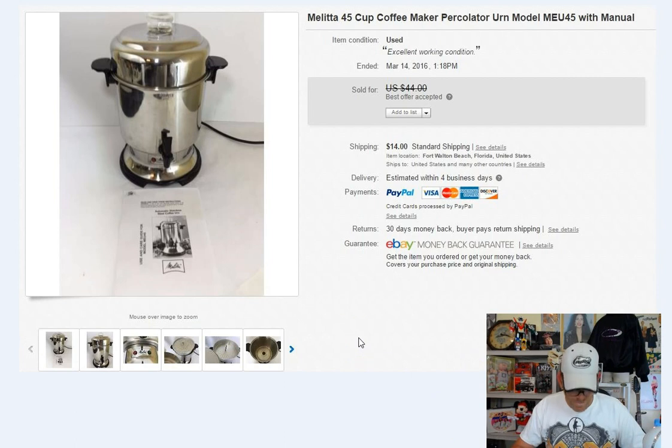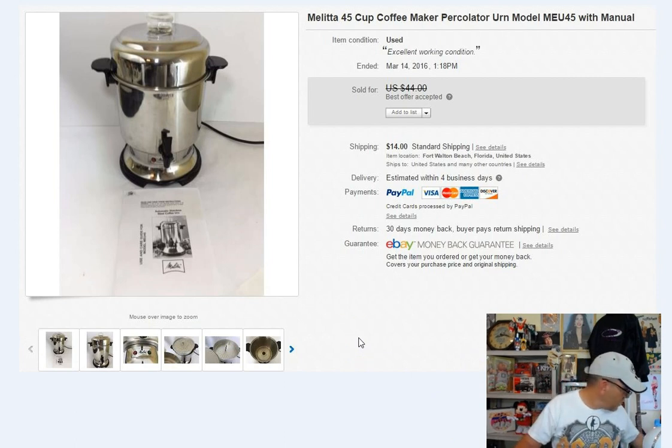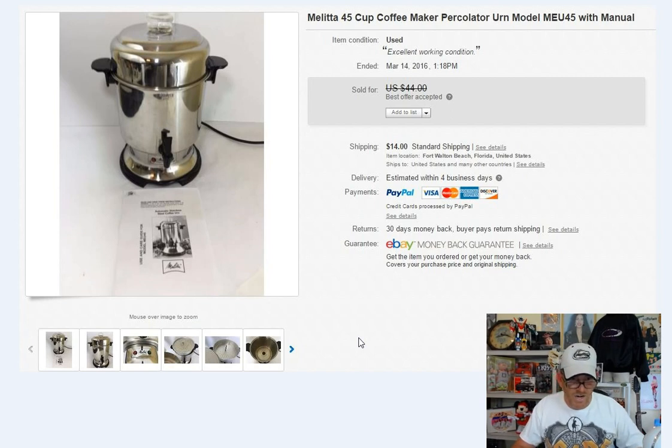Picked this up for a couple dollars and I cleaned it up. I shined it up. I used my Neverdull on it. And it shined up really well. And I printed the manual out for it. And I ended up getting $44 shipped for that. So it's just a percolator. And the person that got it actually said they are on a budget, and it's for their wedding. So it's a good deal.